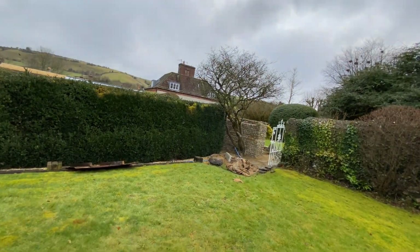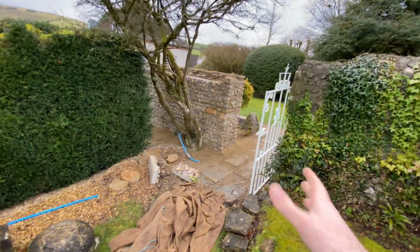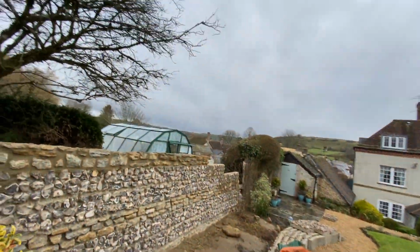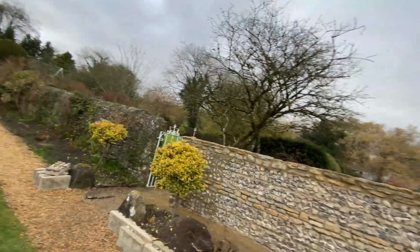It is Thursday and it has actually just stopped raining. It was sort of borderline, should we bin it? But it has stopped, thankfully, so we're going to crack on. And yeah, fingers crossed it just stays like it. But as you can see, it does look quite angry. It's not looking the best.